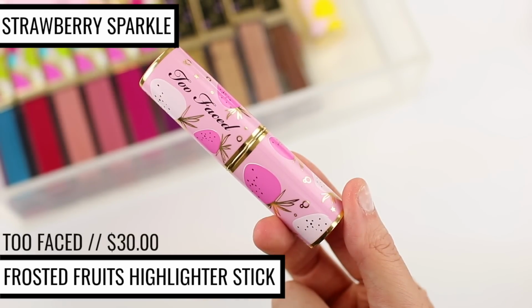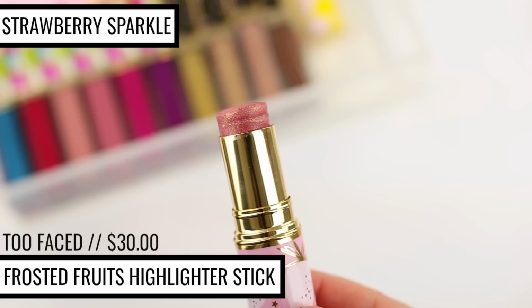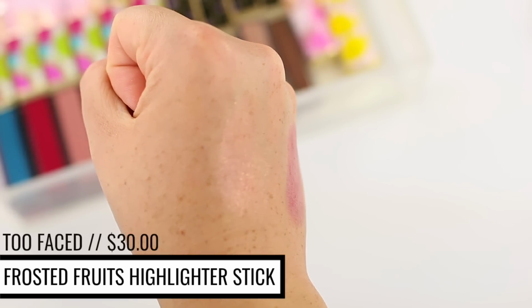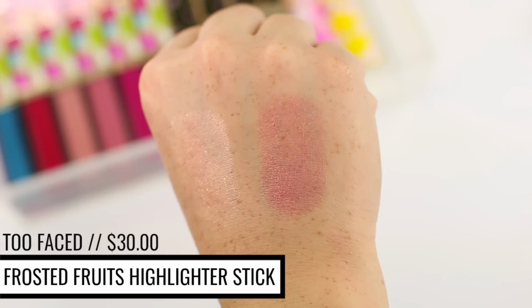So I will swatch them for you guys, but these are multi-use cream to powder highlighting sticks. They say that you can use them on your face, your body, your eyes. In general, I just wear them on the cheeks. They give you a really beautiful, subtle, sparkly glow, but they do have a pink tint to them. They really surprised me. They're very, very soft, very blendable, so easy to use, and I actually just prefer to apply them directly to my cheek. You can use a brush, you can apply them to your finger and blend them out like that, but I think you get the best color payoff and the best pigmentation when you apply them directly to the cheek.